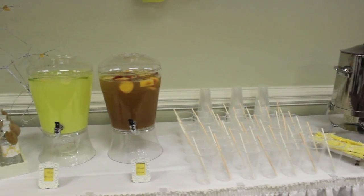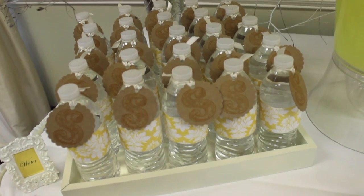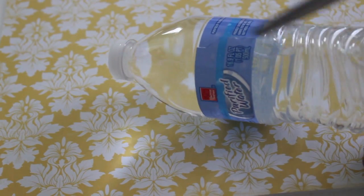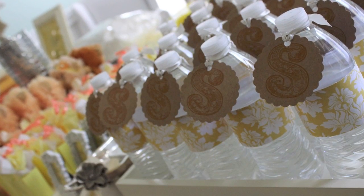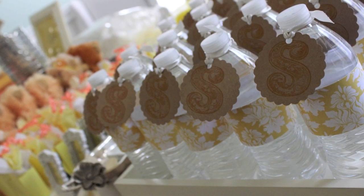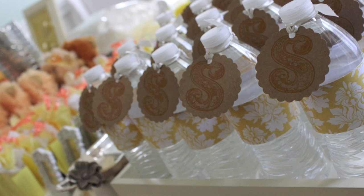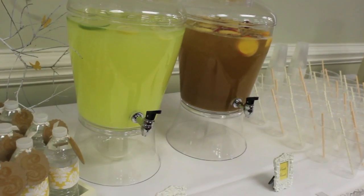So we definitely kept the drink table simple, but we wanted it to be refreshing. And so I did the bottled water for anyone who wanted water. And I simply took a case of water. I removed the tabs and replaced it with strips of scrapbook paper. I put the little tags that I got from a dollar store on there and stamped them with the S for little baby Savannah. And I put them on a tray that I already had to give them a nice look and great presentation. And I loved how it turned out.